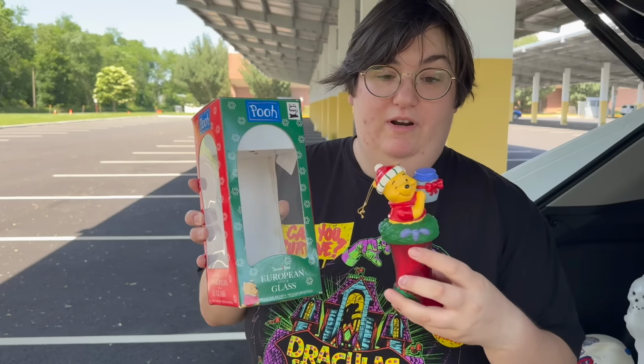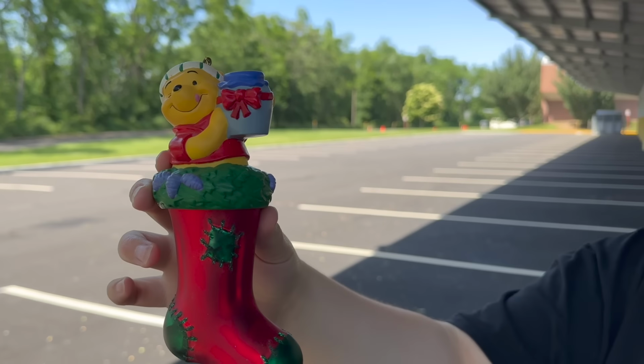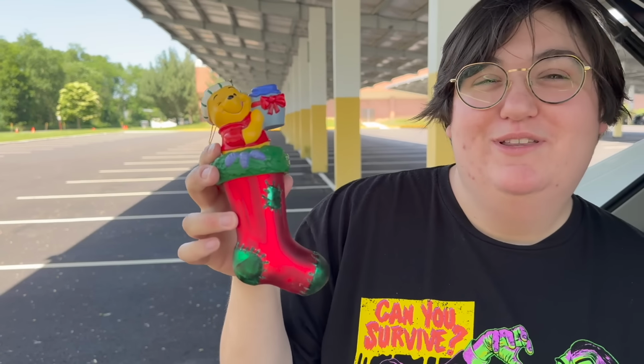So I did pick up the Winnie the Pooh ornament, and it's so cute. Little Winnie in the Winnie. Is his name Winnie? Yeah, his name is Winnie, isn't it? They just call him Pooh, though. I know, but why did I just call him Winnie? Such a weird thing to think about. I have a more personal relationship with Winnie the Pooh, so I can call him Winnie.